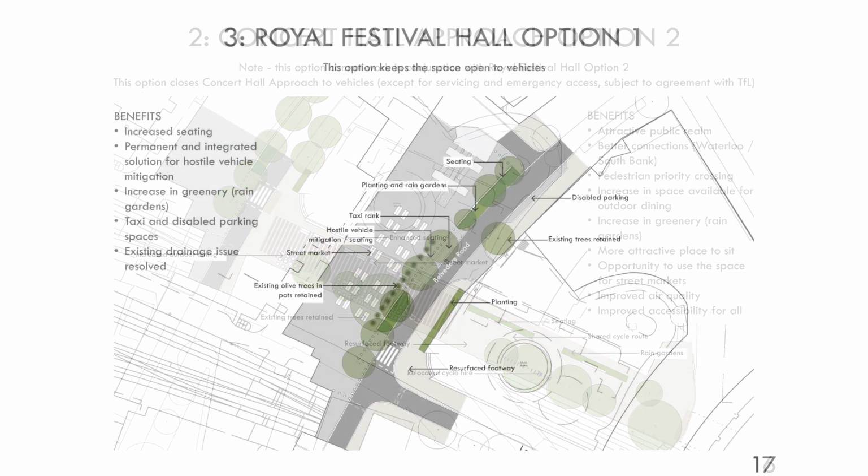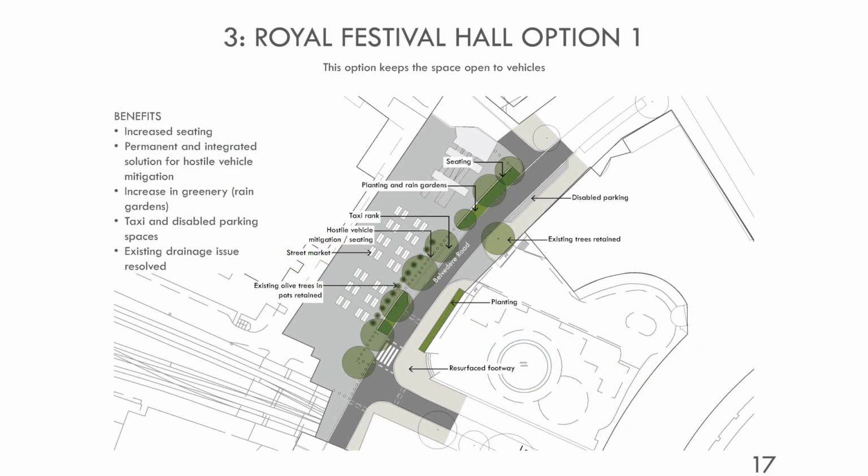The space by the Royal Festival Hall at Belvedere Road currently hosts a vibrant food market. We have developed 2 options for improving this space. The first option keeps the space open to vehicular traffic. The footways would be resurfaced where they are currently run down, and there would be new seating to give people who attend the food market a place to sit. There would be an increase in greenery with new rain gardens and space assigned to both disabled and taxi parking.